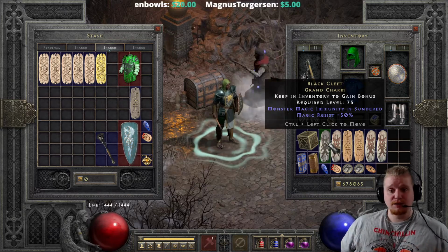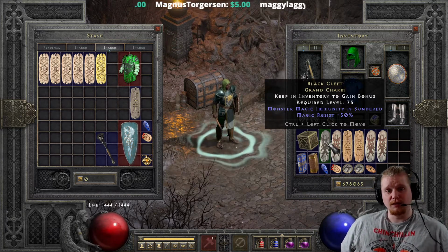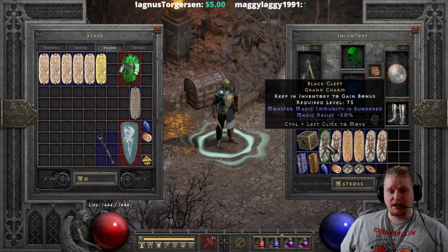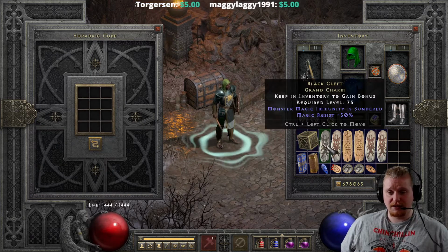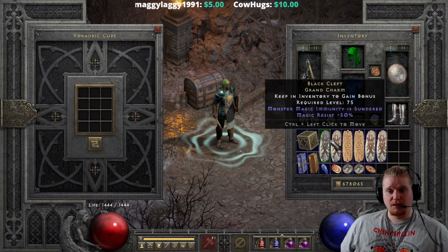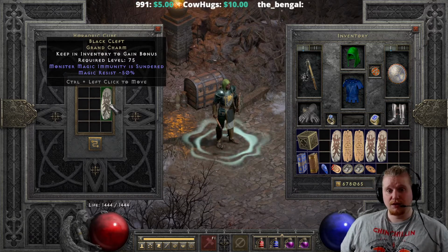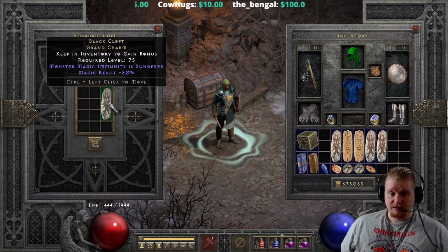So every class was handed out a buff, but the Hammerdin could already really do this, so it didn't really help them very much. And I will see, honestly, that Hammerdins probably will keep this in reserve for when they do come across those rare magic immunes. But you know what's probably going to happen with this particular charm? It's going to sit inside the stash. Nobody's going to want to hold it in their inventory because it has negative 50% magic resistance on it.